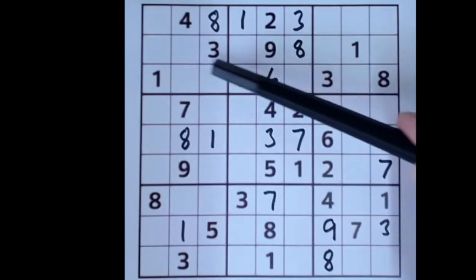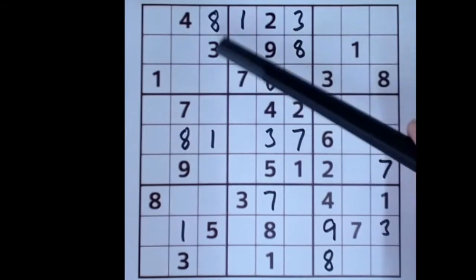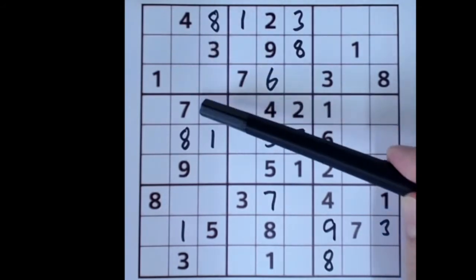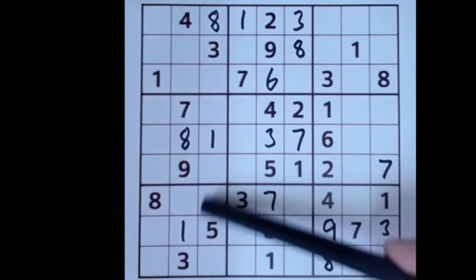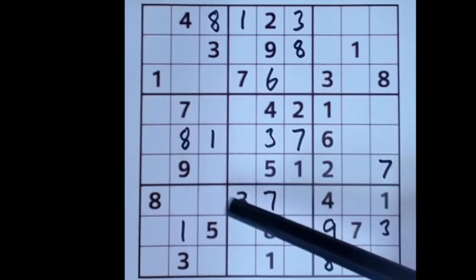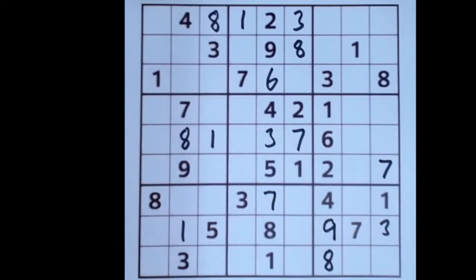Now you see very close by to this square here, there is also a 7. So that means 7 can't appear here. So we already know that no 7 can be here or here or here. So we're looking down here into this bottom segment now, and we see a 7 quite close by blocking that square there. So that's the only place now where a 7 can appear.